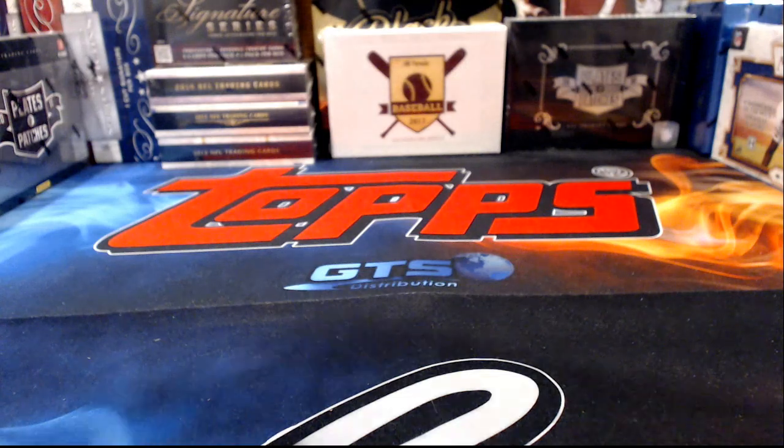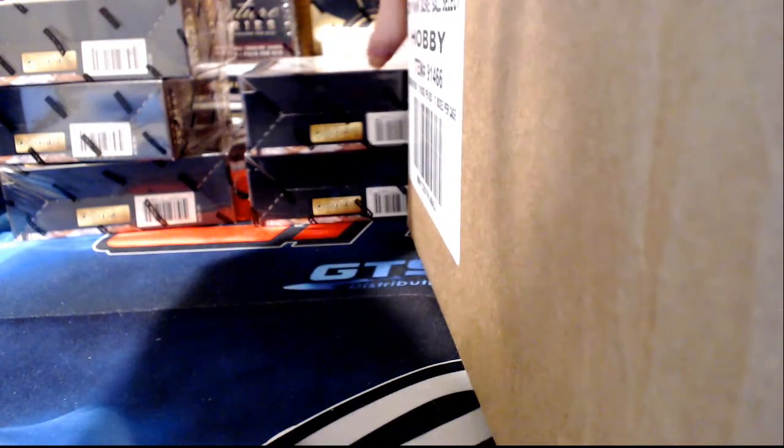Although, frankly, we've had really good luck with Select Basketball, period. I mean, we've had some really nice stuff come out of here. I would imagine this case will be equally nice. And this is what we're opening tonight, is the next to last case. So there's one more case of Select left after what we open here tonight.